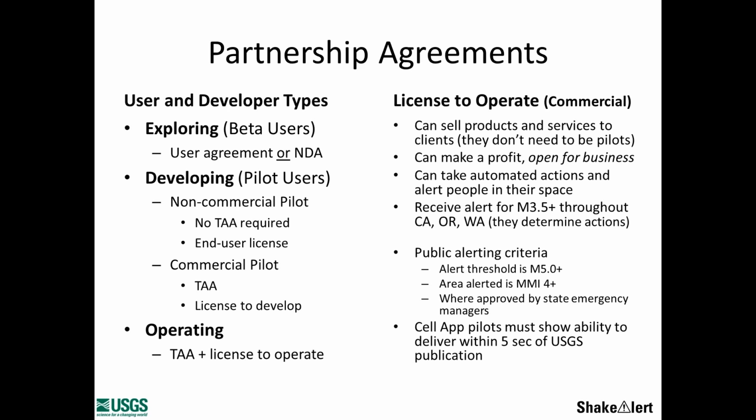they have demonstrated their ability to handle some really significant real-life applications for ShakeAlert, and we've provided them with what's called a license to operate, and that enables them to essentially go into business, to market their solution out in the marketplace. So it's a very, very interesting enterprise to see this all happening, and there are a lot of really creative ideas to use ShakeAlert in environments. Let's go ahead to the next slide, please.